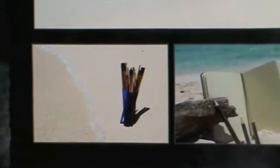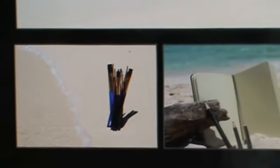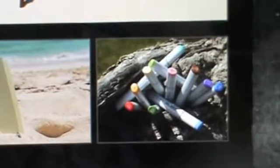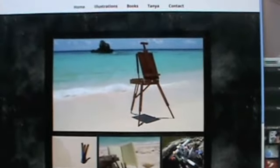However, when rushing water comes in towards your paintbrushes, they will be swept out to the ocean. I had to dive in after my paintbrushes. There's my Moleskine sketchbook, and there's my Copic markers. So I just thought it turned out pretty cool.